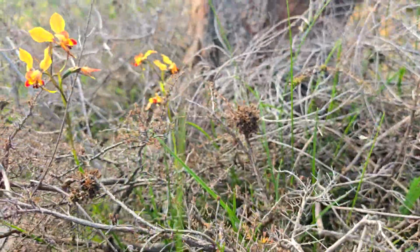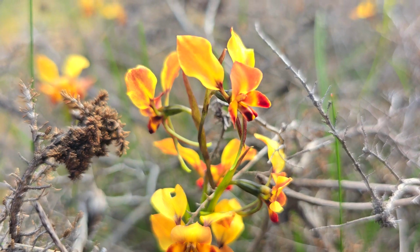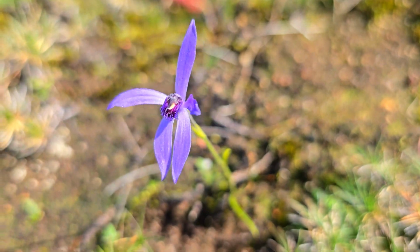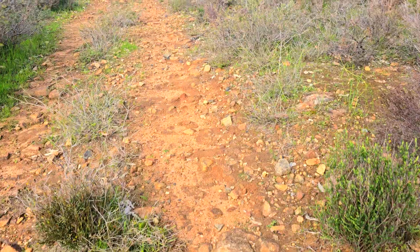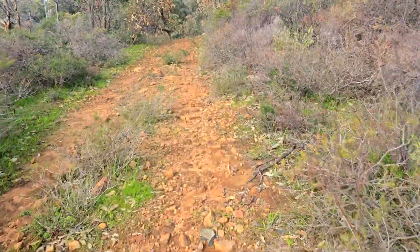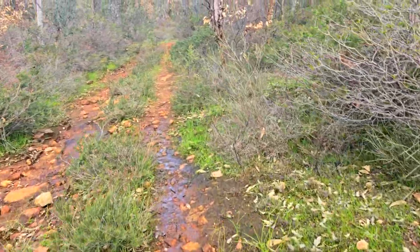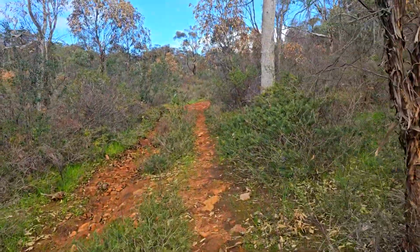Glad that I came off the trail to have a look at this viewpoint because there are orchids everywhere. Definitely seems a little bit wet and soggy around here.